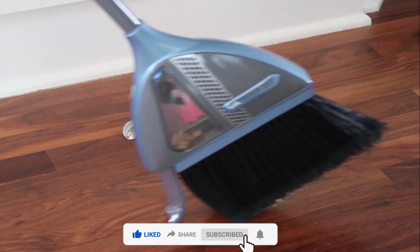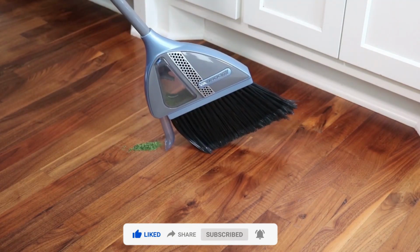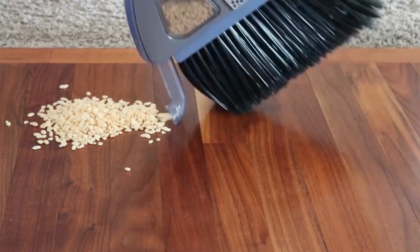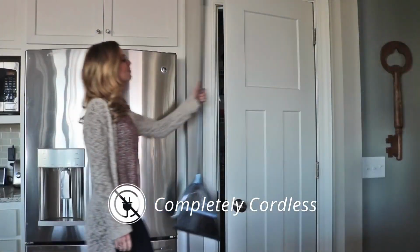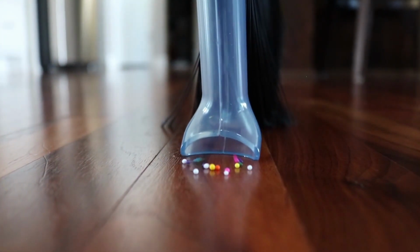Whether it's a mess made by the children, your pets, or yourself, Vabroom has you covered. Even for those big messes, Vabroom can vacuum up to a cup of debris at a time. Battery operated, there are no messy cords, and it hangs for easy storage. Vabroom, cleaning your floors the smart way.